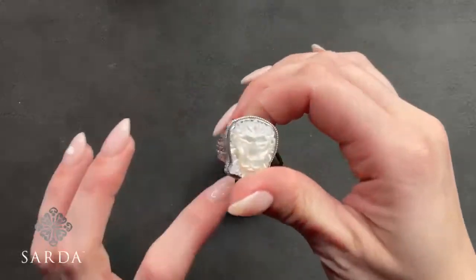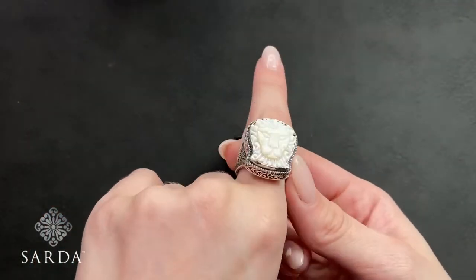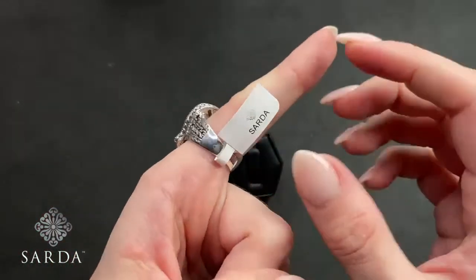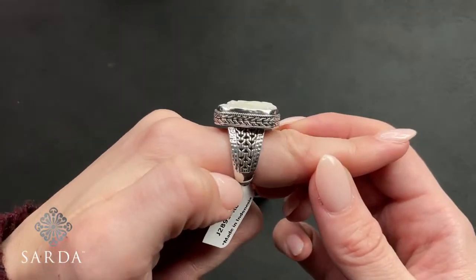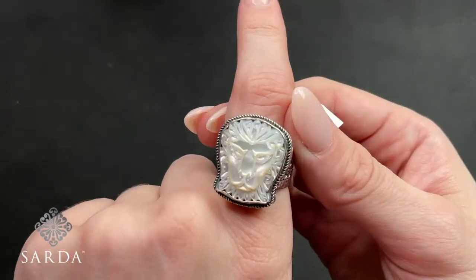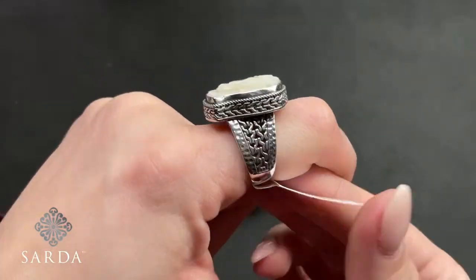Next up, we've got the Mother of Pearl Lion. J2895 for $79.99. It's a size 8 ring. Chain link and hammer details, high polished sizer band, and then look at this beautiful carving. Chain link all the way around the bezel.